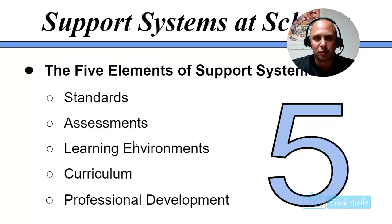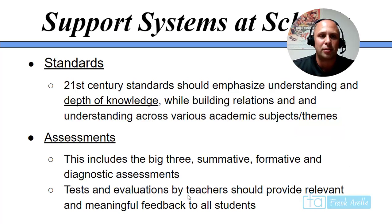The five elements of support systems: we've got standards, assessments, learning environments, curriculum, and PD, professional development. 21st century standards should emphasize understanding and depth of knowledge. As a teacher, when I talk about the standards, there are career readiness standards at the state level. I think different states have different standards, but they're out there and they should be incorporated into your lesson planning. Teachers have to have an understanding of these standards, and then use them in building lessons.